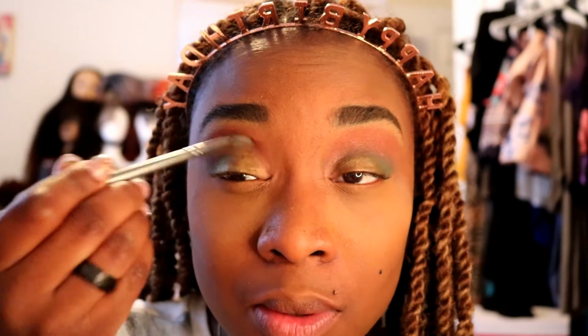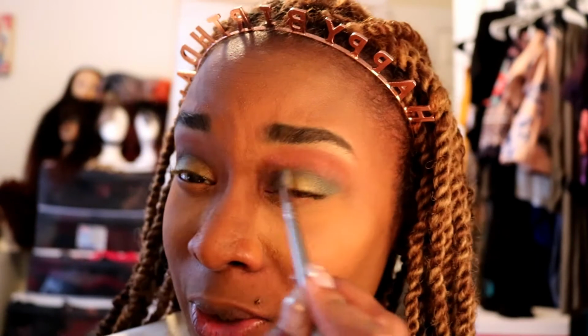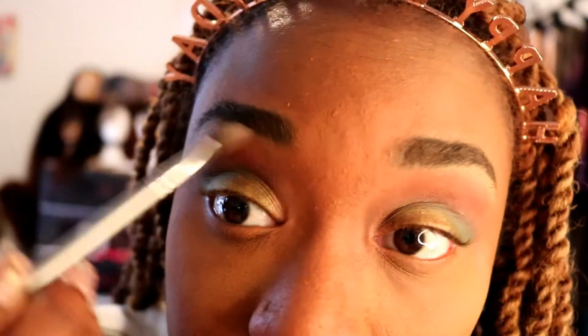All right, and finally, we're going to take a blending brush. See if I can find one among my zillion brushes, and push it all together. You do all of this work to put on a zillion colors, and you want them all to look like one smooth color.